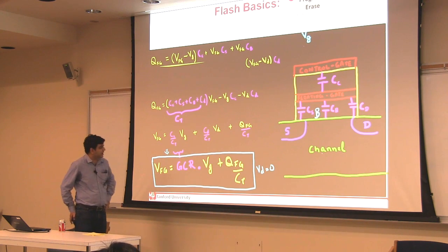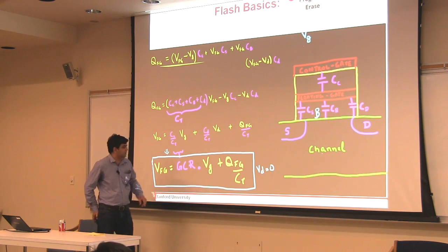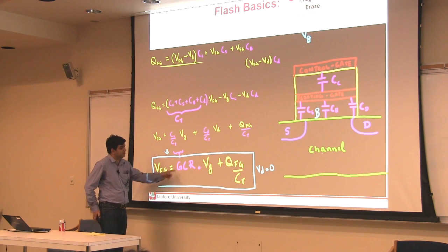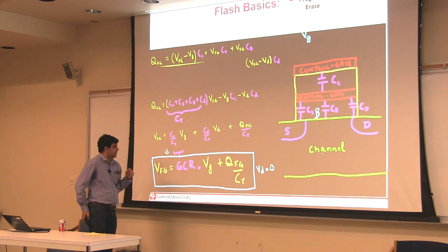Essentially, if you apply a high voltage on your control gate, say you apply 10 volts, it will transform to, say, 0.6, so 6 or 7 volts on your floating gate. Similarly, if you apply minus 10, it will correspond to minus 6 or 7 on your floating gate.